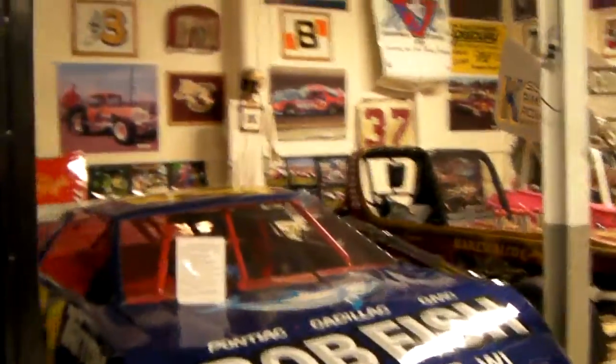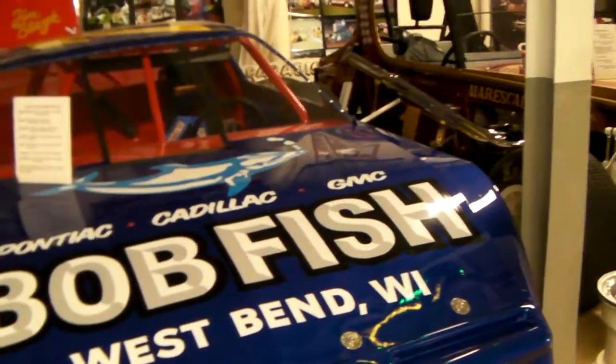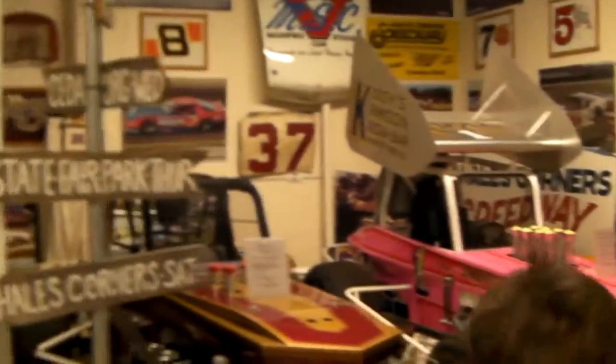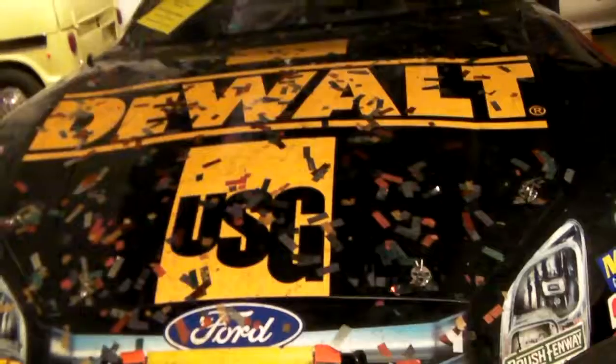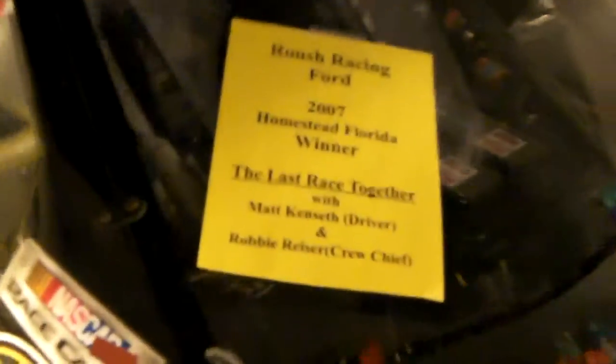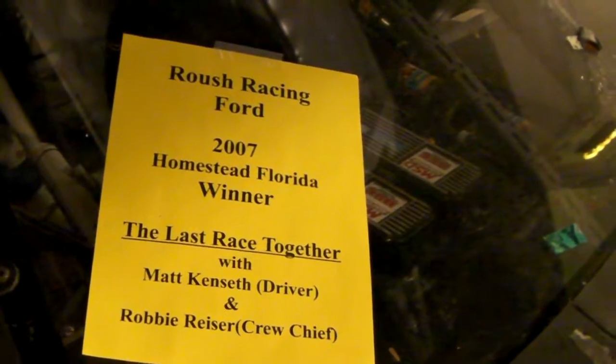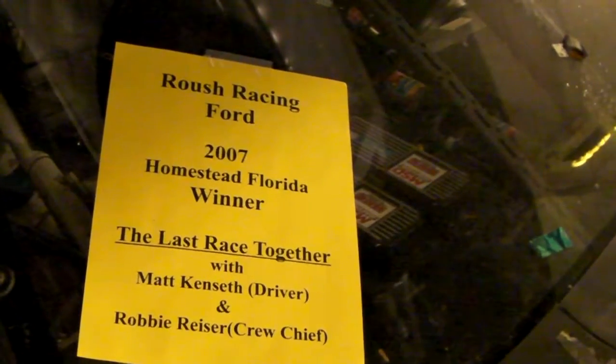Well, these are cool, the actual race cars. Bob Fish from West Bend. That guy's been around for years. This car must have been involved in some sort of celebration at one time, like he won or something. Let's go look and see. Homestead, Florida winner, Matt Kenseth.